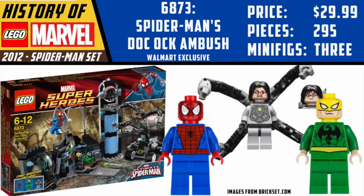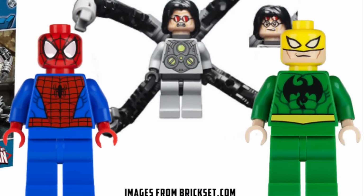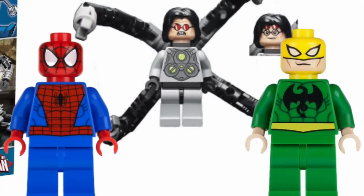As the summer of 2012 continued on, there was a surprise Ultimate Spider-Man set that came out toward the middle of summer. This set was a shared exclusive, which means it was available at Walmart and at the LEGO Store and LEGO Store Online, and this was based off of the Ultimate Spider-Man TV show. It came with Iron Fist, Dr. Octopus, but honestly, most notably, Spider-Man.